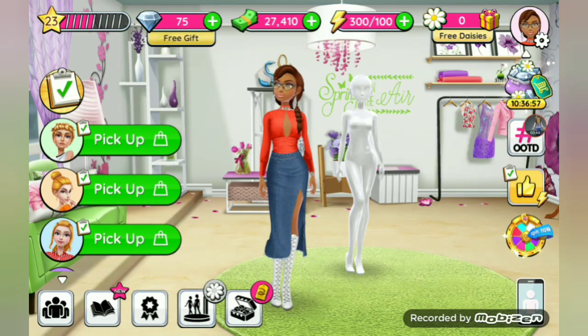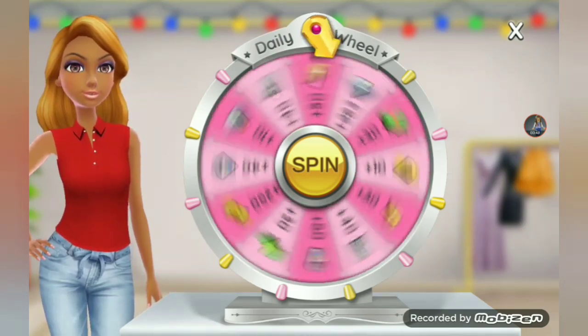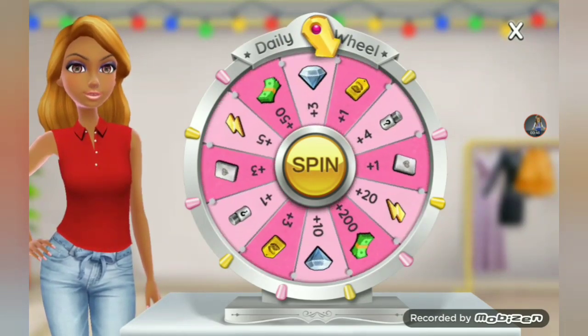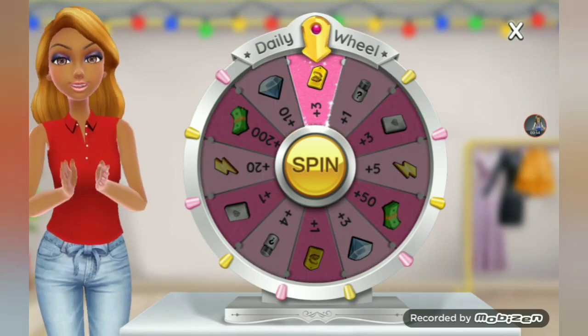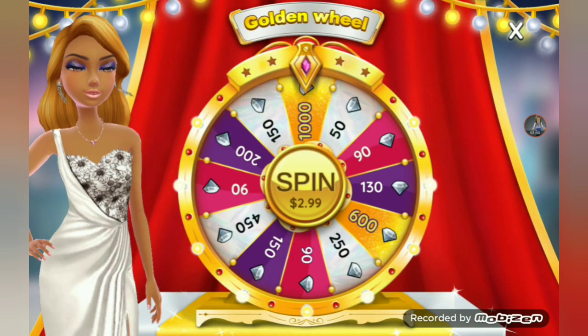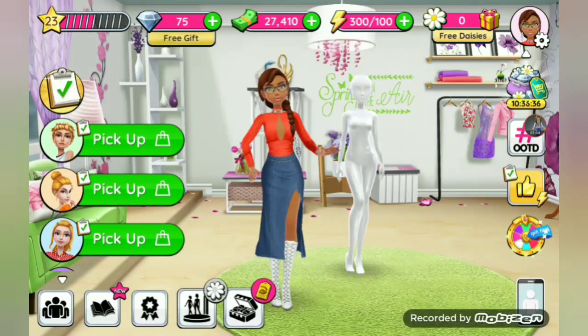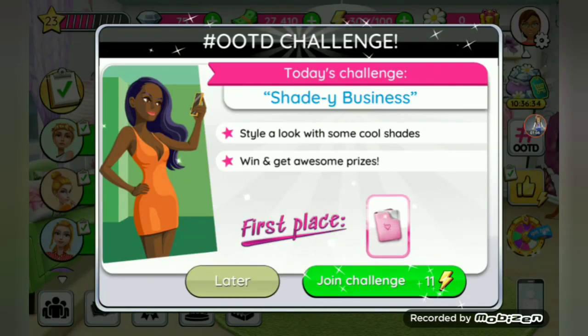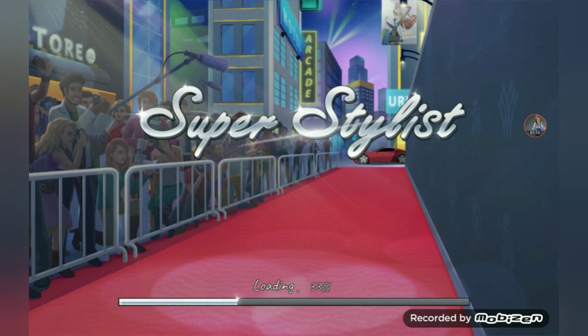Now let's do this. Let's spin. Let's see what we get. We got 3 tickets. $2. I mean, almost $3 just to spin a wheel. Bruh. That's so not smart.